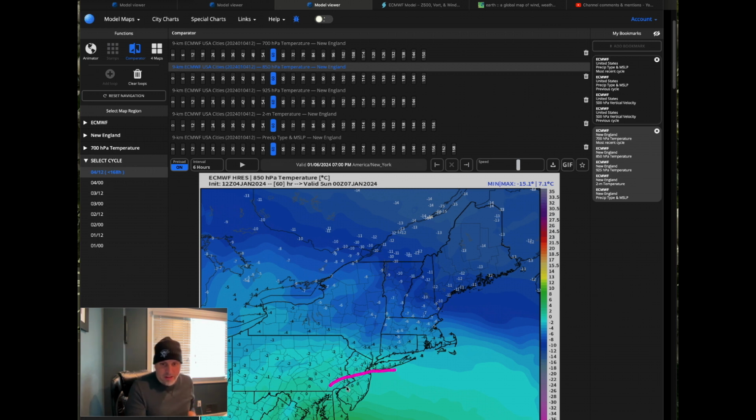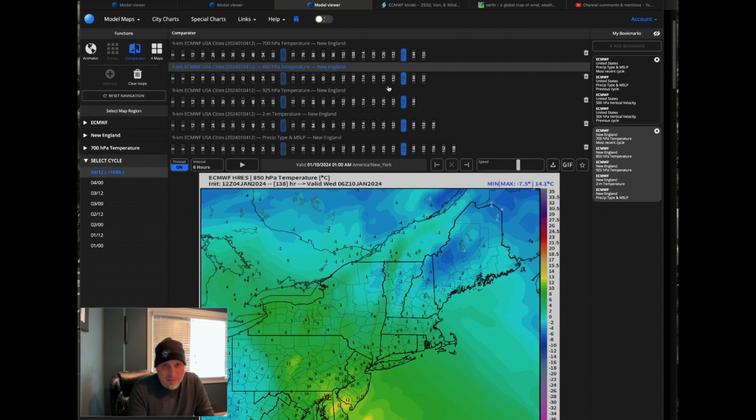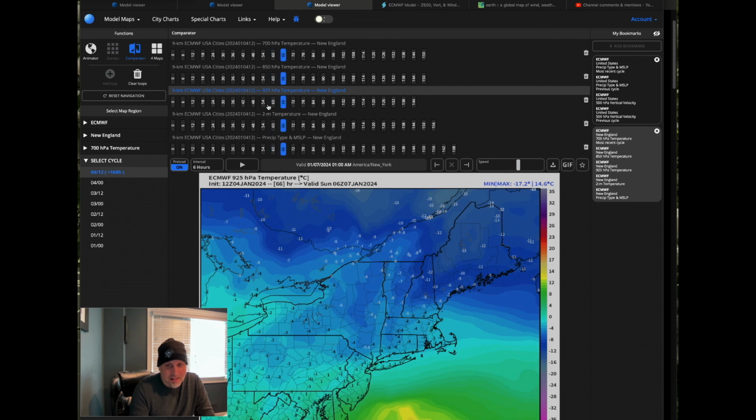See where that freezing line is? Let's go a few frames. See that warm air is trying to get in, but that battleground, which previously was situated here, is now situated here. A little shift, a little bit of difference in the timing, the strength, the positioning, and you get a big difference. And this also shows at 9:25, in case you're curious.